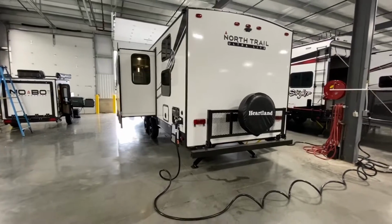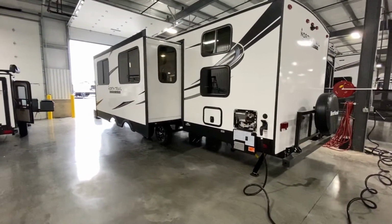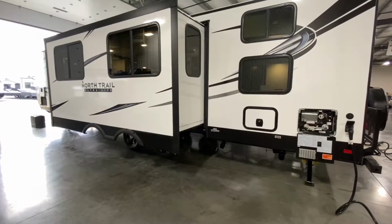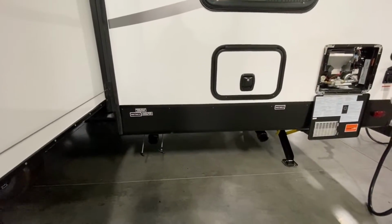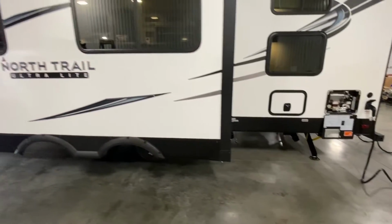But this is a nice camper. They sell very well. They look sharp. And having that nice bright white exterior, you know, really goes a long way to reflecting that light and that added heat like some of your darker campers will. You have all of your outlets here for your gray tanks and all that, your holding waste tank, all that good fun stuff.